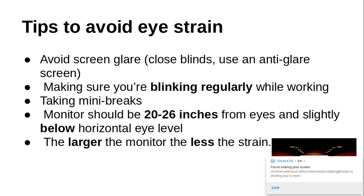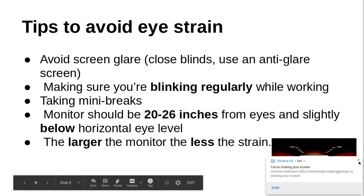Also, push your monitor further away. It should be about 20 to 26 inches away from you at any given time. I'm not even actually following that rule right now. It's probably about 1.5 feet, maybe about 15 inches. And it should be slightly below horizontal eye level. So again, looking a little down.